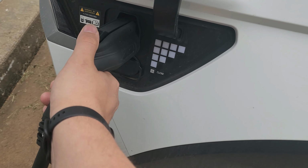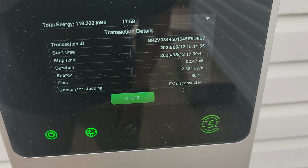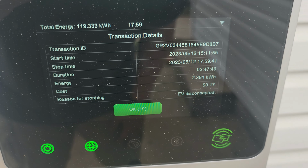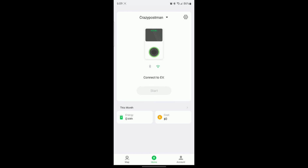All right, so I finished charging my daily. This is how much my daily charge is. I don't have much of a daily commute. So let's see. I used 2.3 kilowatt hours and it cost me 17 cents for my daily commute. Not bad at all. So I just wanted to quickly show you the Autel app real quick.